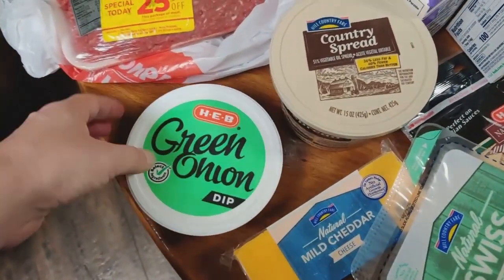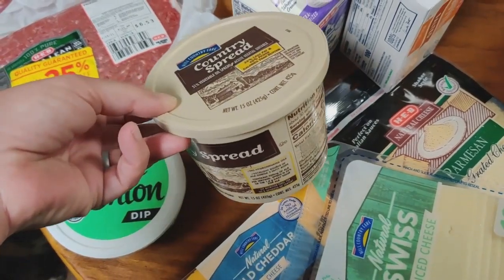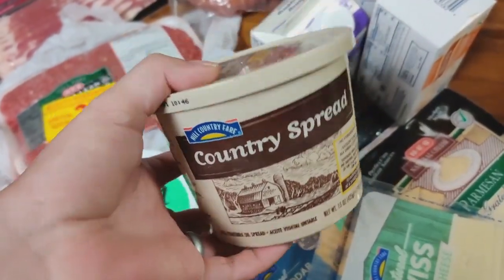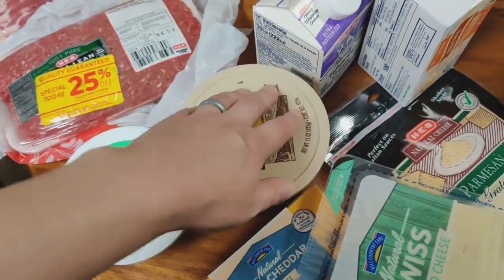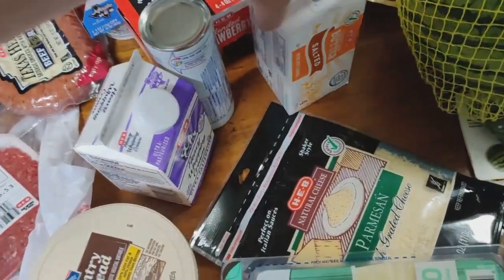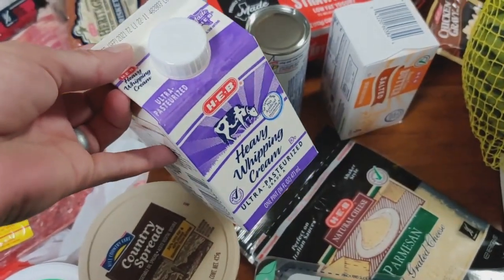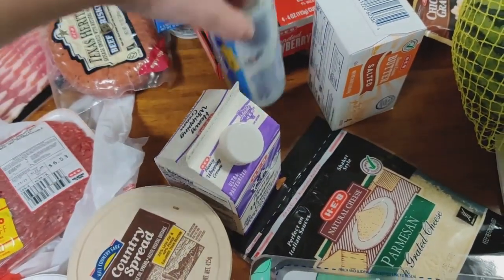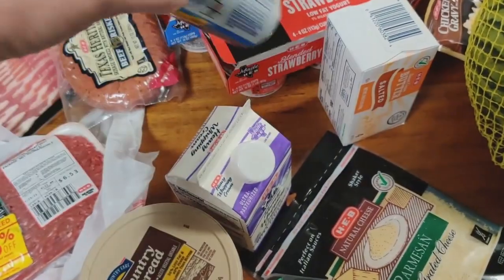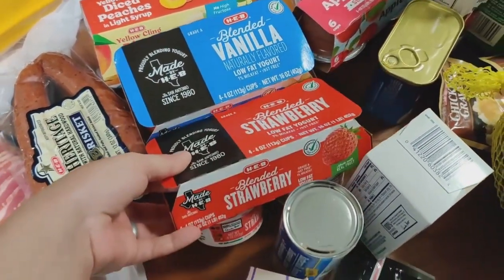I grabbed some green onion dip to snack on with chips. I wanted the yellow onion dip. Oh, I forgot we were out of this. I'm glad you remembered. I like my butter. Some tub butter for toast and stuff, and then some regular butter. Got some heavy whipping cream for the Cajun pasta. Some biscuits just to have in the fridge. Also got vanilla and strawberry yogurt for the boys.